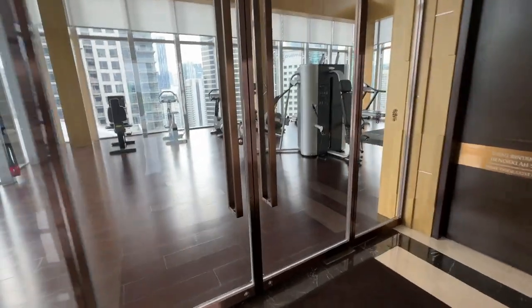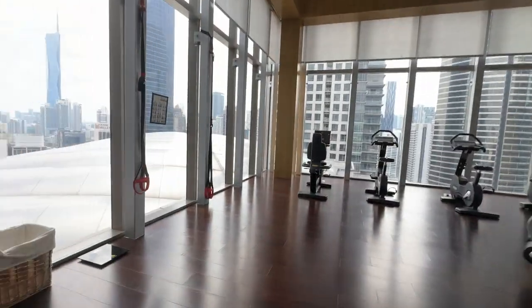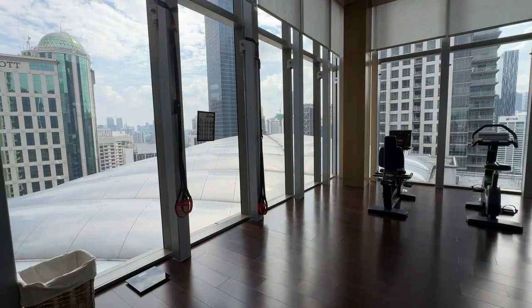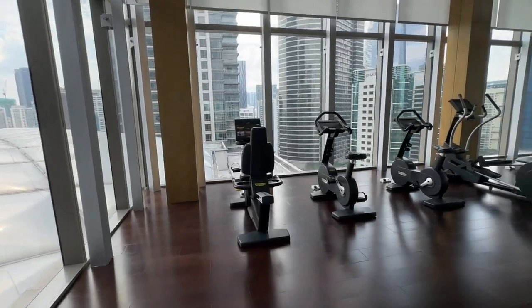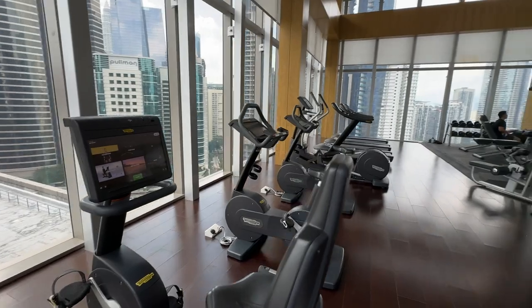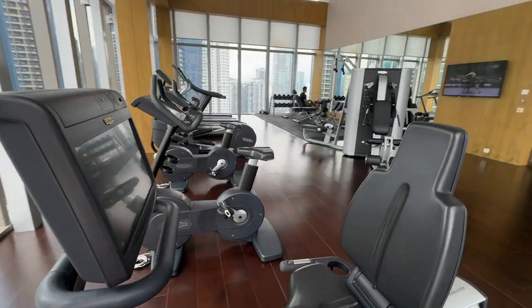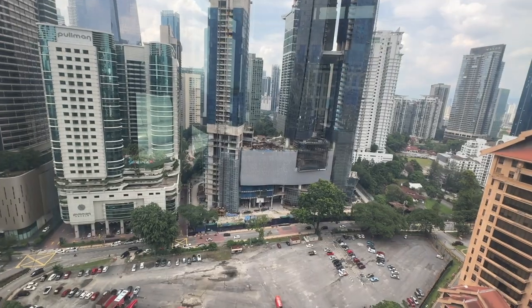It's called the Sky Gym as it's located on the rooftop with the view of the city. It's filled with daylight as the three corners are ceiling to floor glass windows where one can look at the city while working out here. It's not a big gym, but well equipped. Most importantly, all gym equipments are placed not too near to each other.